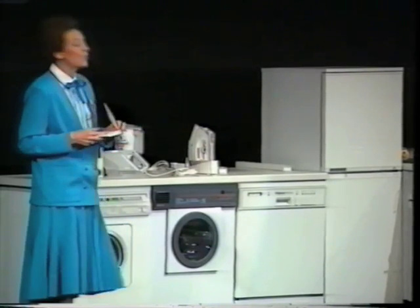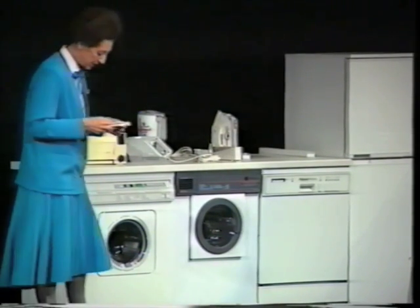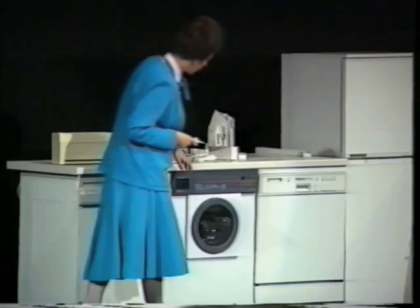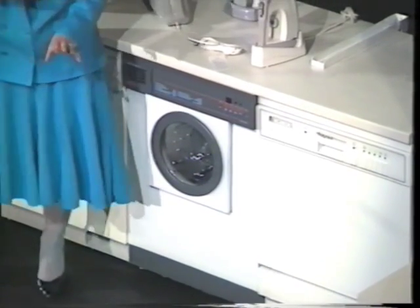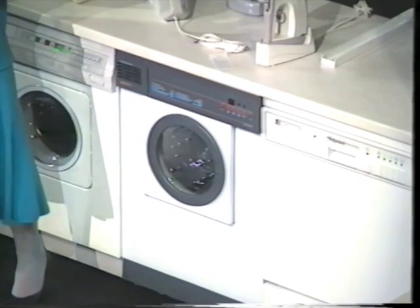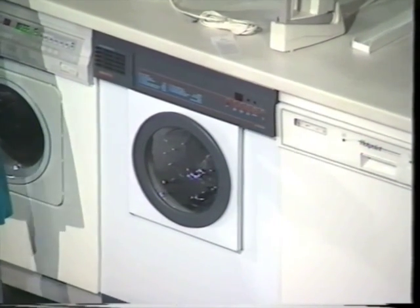With tumble dryers, of course, you can stack them. Again, you all know this, and you can have them side by side. I've got here a Service tumble dryer, and it's electronic, it's very smart, it's got all the facilities that you'd like, the sensor-controlled dryers and other features that you will see around on the stand.